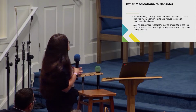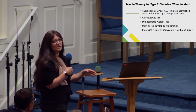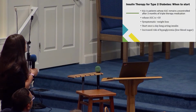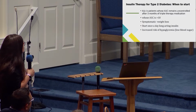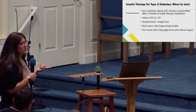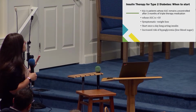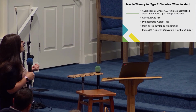And then insulin therapy for type 2 diabetics. When do we start this? In patients who remain uncontrolled after 3 months of triple therapy medication. So we'll typically start you on an oral medication, we might bump you up to 2 medications if you're uncontrolled, and then a third one. If you're still uncontrolled after that, then we'll start an insulin, usually a long-acting insulin.